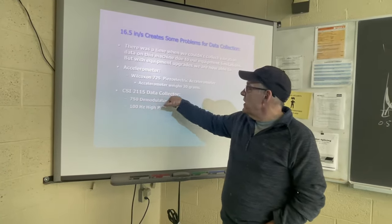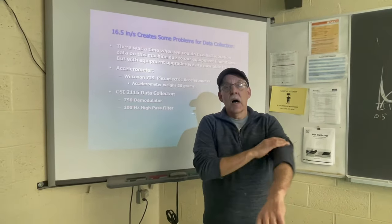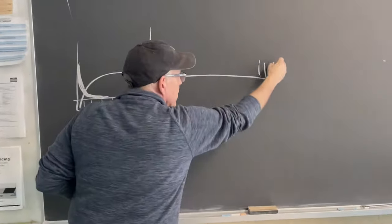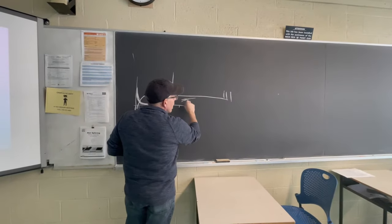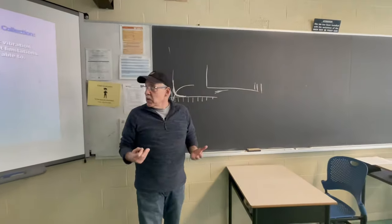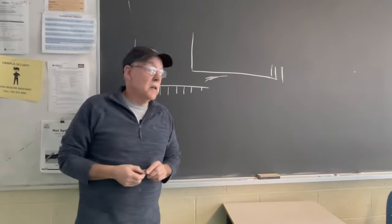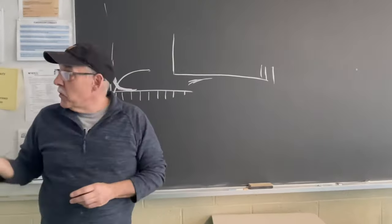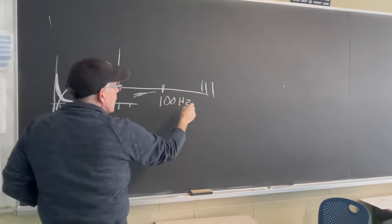We're using a CSI 2115 data collector with a 750 demodulator and a 100 hertz high pass filter. What a demodulator does is isolate the high frequency energy. When we're looking for a bearing, remember I told you in the early stages, bearing happens way out here on the right side of the spectrum. Well, that's what that demodulated energy does. It cuts out all this lower stuff that we're not interested in and shows us the high frequency. Also the 100 hertz high pass filter: when we're filtering something out, the stuff we're not interested in, it takes out of the spectrum, and the stuff we are interested in, it leaves in. We're looking for a bearing here, because when we looked at that temperature chart, when the spikes came up, those were bearing problems. So with a 100 hertz high pass filter, everything above 100 hertz it lets through into the spectrum.